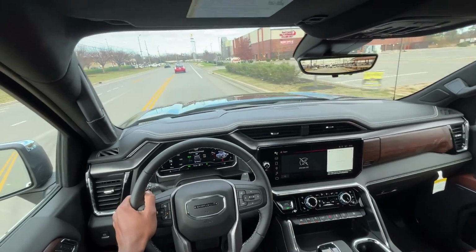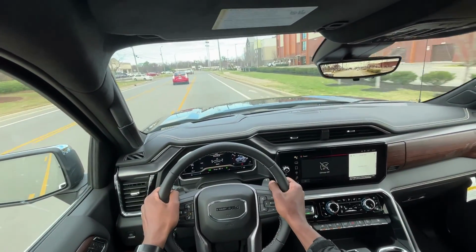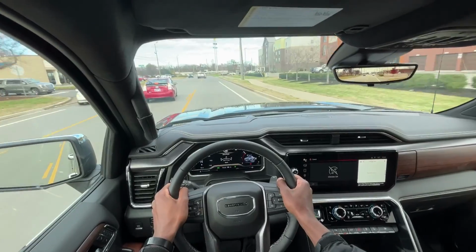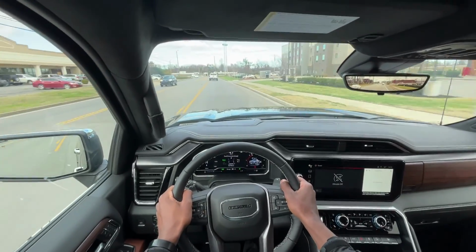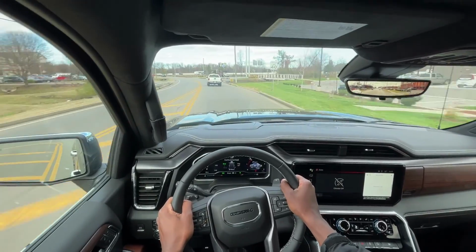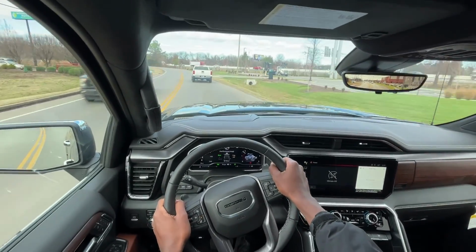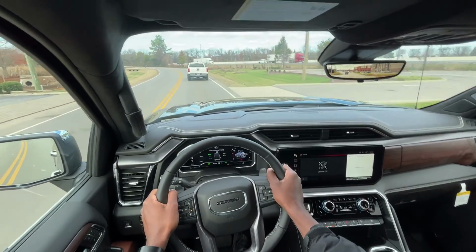So let's go ahead and put it into sport mode, and we'll just give it a little bit of throttle here. What makes this awesome is I didn't have a clunk at all. Just really good pull once I put it in sport mode, and it was just ready to go.